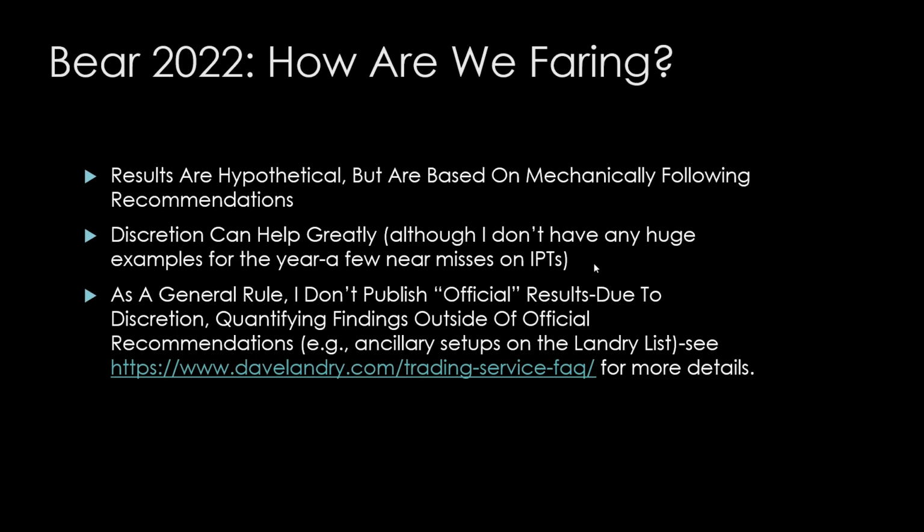Now, as a general rule, I don't publish official results due to discretion, as I just talked about. And I don't want to make it look completely like a tip sheet, like here's a stock, go out and trade it and do exactly this. In other words, use a little discretion maybe. But I also want to show you what's going on in the market, add a little color commentary to let you know where you are. And then I also have an ancillary list of stocks, which when conditions are fantastic, can really be a fantastic list of stocks to pull from. And there are some ancillary things you could do there.